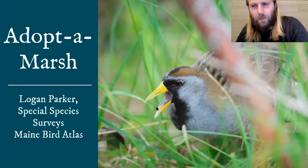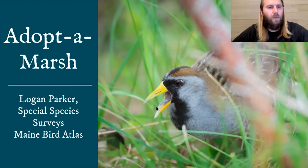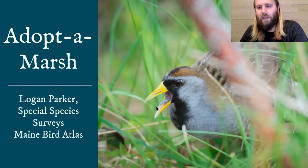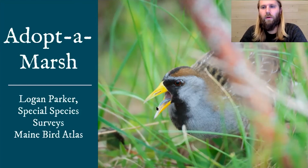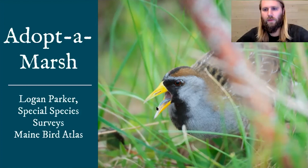You might be able to speak better to why those individual marshes were chosen. I wasn't involved in that process. Speaking about marshes that are not part of this, I would say yes, we are definitely interested in those as well. Really from the atlasing lens, especially marshes that are in the priority blocks, which are blocks that we've flagged as priorities for completing as part of the Maine Bird Atlas project.